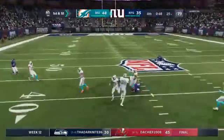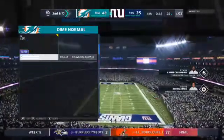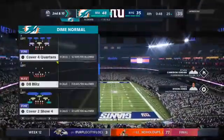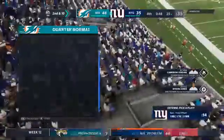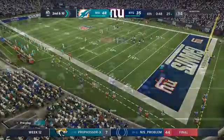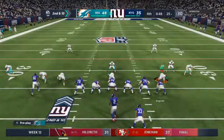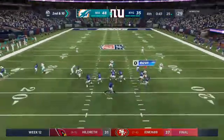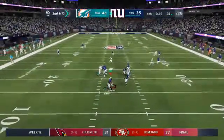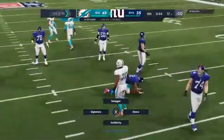And when you start plotting for this drive, when you start thinking to yourself, okay, what are we going to do? You don't go away from what you did before because that worked, but you have to be prepared for wrinkles and counters because you know they'll make some adjustments. An incomplete pass leads to 2nd and 10 from the 25. The Dolphins get there this time, and they bring him down.